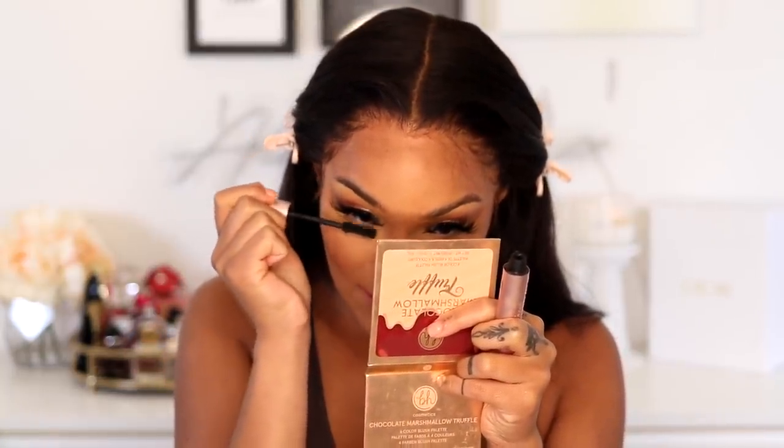So I'm gonna take that same House Labs liner and I'm just gonna do my little inner corner liner really quick. And the way I've been doing it is straight instead of down. I just like the way it makes my eyes look. I don't know if you guys can really tell, it's probably just gonna look like liner in my inner corner, but I angled it differently and I feel like it makes a difference. I'm also gonna put bottom mascara on. I'm using the Too Faced Better Than Sex mascara.